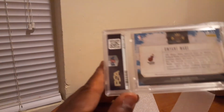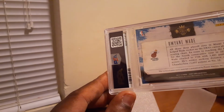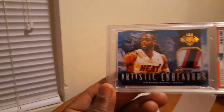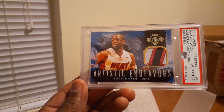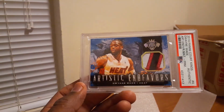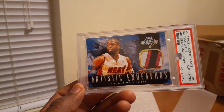Next card is of Dwyane Wade. This is a 2014-15 Game 1 jersey out of 25. Oh, that's a patch. And this one came back as authentic, which is a super thick card, and they grade these pretty hard, but nonetheless it's authenticated, and it's a beautiful card of Dwyane Wade.